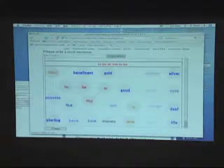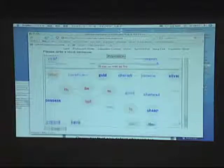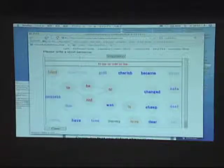Or for example, I would give another sentence, "to be or not to be." The words related to the two sentences, "to be or not to be" and "love is blind," appear so that you can see the temporal flow and get a feeling of the atmosphere.